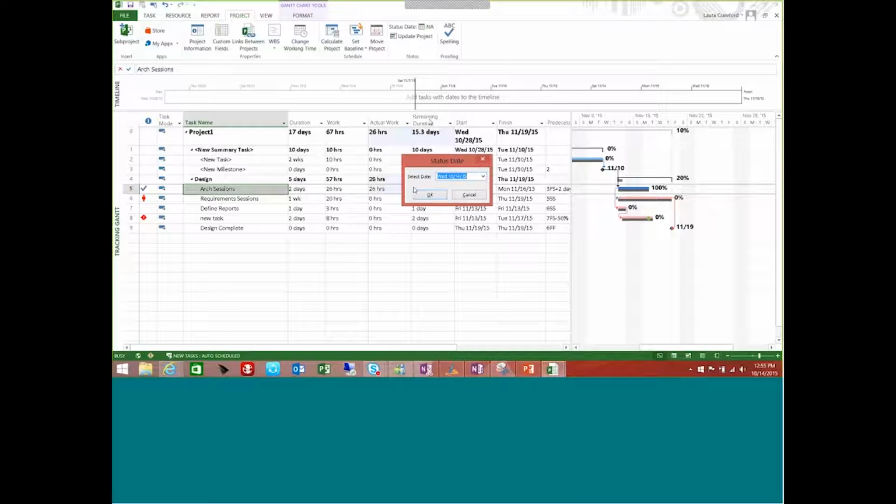You might be wondering why or when you would use this. You would use this if you're tracking earned value in your project, so your resources have assigned costs to them and your resources are working on these. Again, you have to have baseline information in here to track earned value.